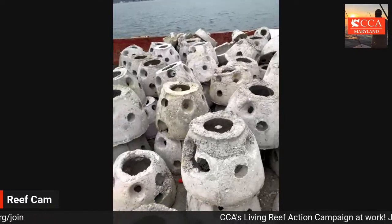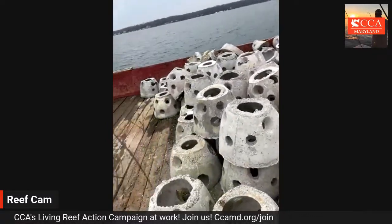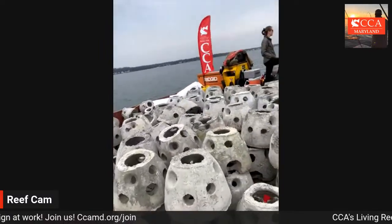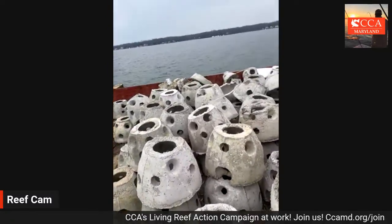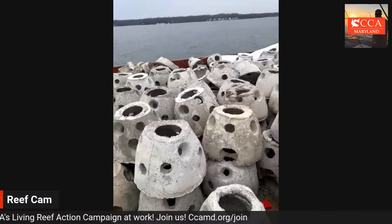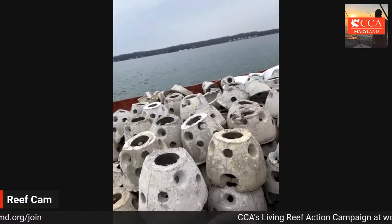ccamd.org/LRAC, LRAC, which is short for the Living Reef Action Campaign. But ultimately, there was actually a study done of the Tillman Island reef balls, as well as reef balls at the Bill Burton Fishing Pier, which is temporarily closed. They were found to have at least 480 adult oysters on them per reef ball of a large number that have been sampled. That study also looked at the denitrification, or the nutrient removal by an oyster, because as they eat the algae, they absorb the phosphorus and nitrogen into their tissue, into their shell.